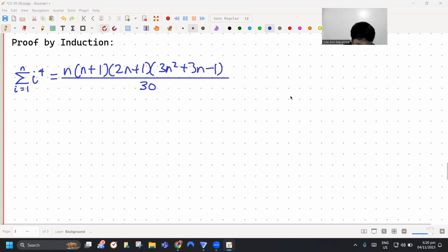Tapos yung next, assume true for n. Show na it will be true for n plus 1. So, yung assumption dito, sum from i equals 1 to n of i to the fourth is equal to that, di ba? And then we have to show na parang same ata yung algebraic difficulty eh. Pero tingnan natin. So assume this is true.